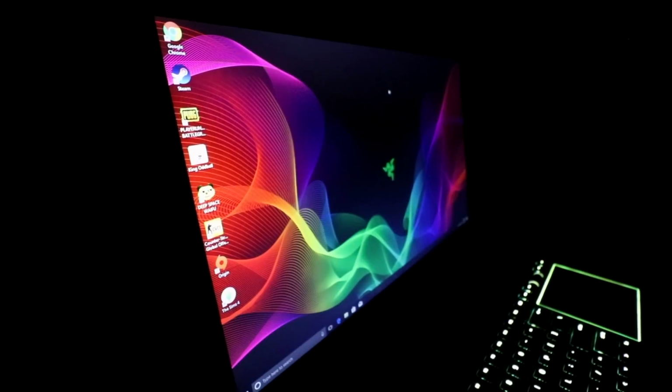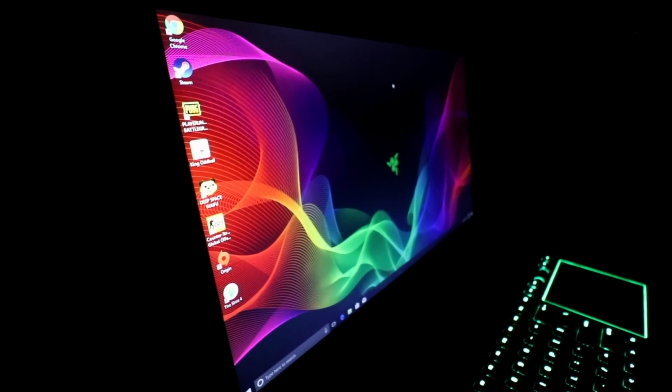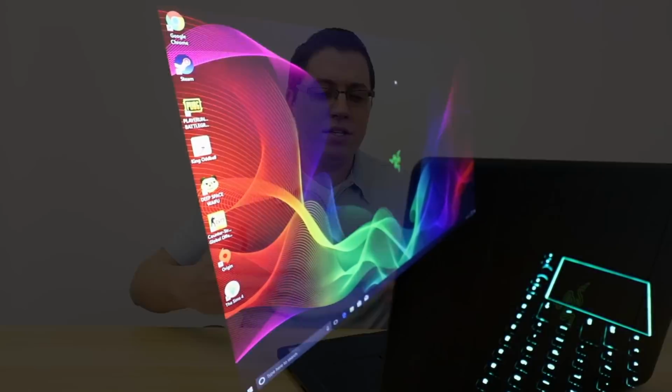And guys, honestly, I think that's amazing in itself. Not that I have anything against glossy displays, but to use a notebook that actually has a matte display, I think it's incredible. This means that you're going to get true colors, not overly saturated colors, and of course, next to no reflection, which I think is great.